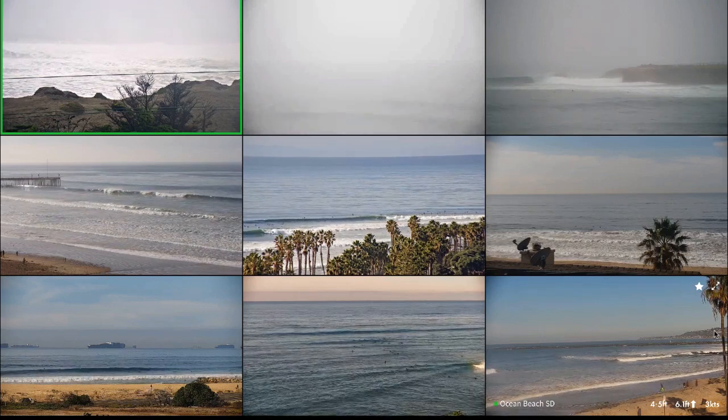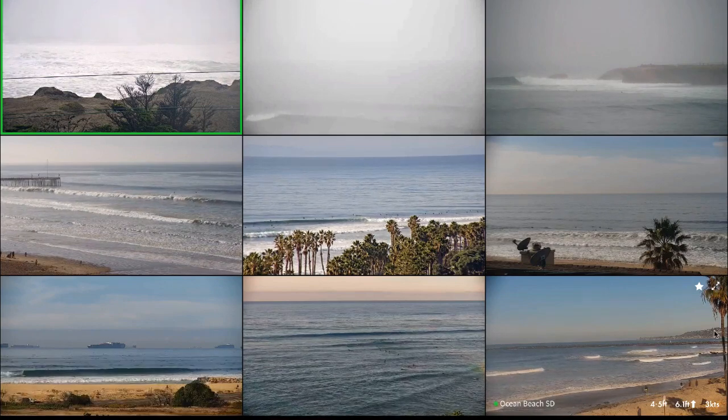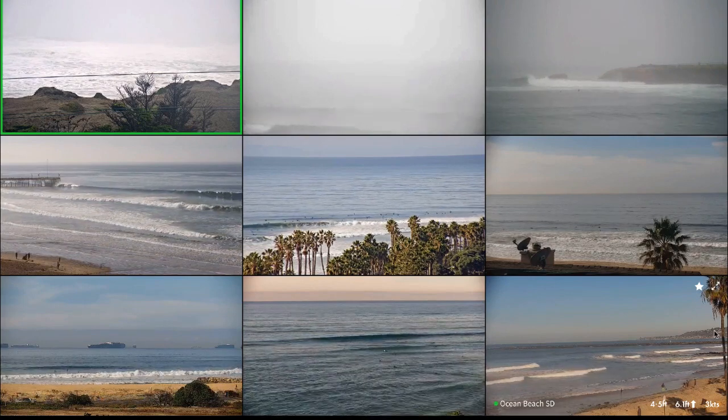Do be safe out there and use good judgment if you find yourself staring down some exceptionally large surf, as there are plenty of waves rolling in today and there will be more tomorrow that you'll want to take advantage of as this run of west-northwest swell continues.